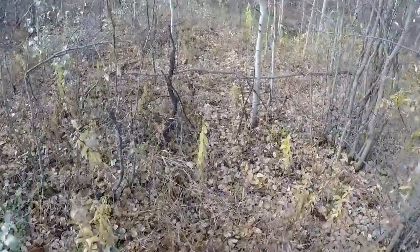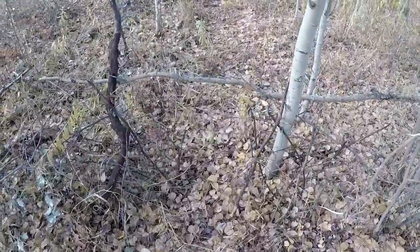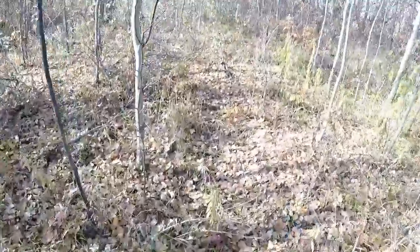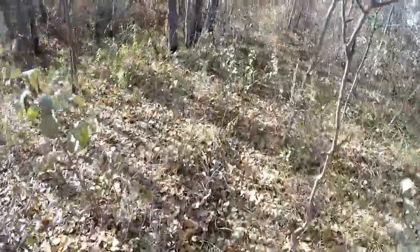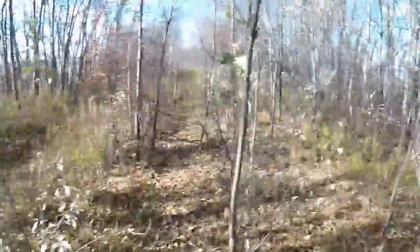Okay, we'll do a quick walkthrough on this abandoned rail line. There's one there, not touched. But they got lots of ways to get in and out of here right now. Look at all the trails in down here. Tons of them.